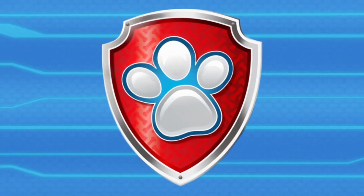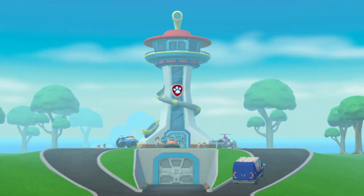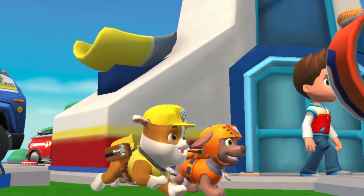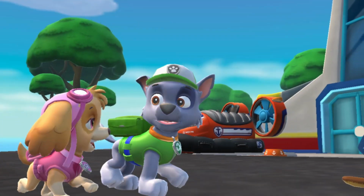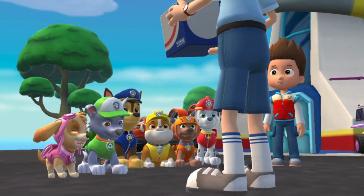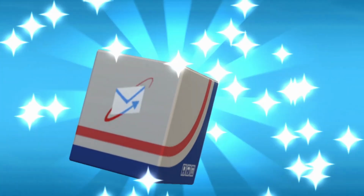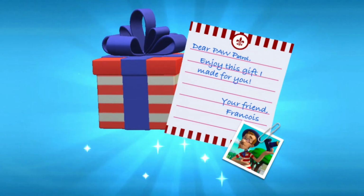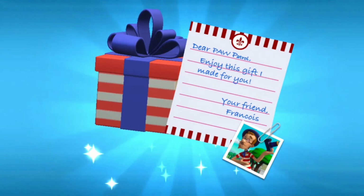Dance! Pups, look who it is! It's Mr. Postman! He's here! Delivery! I wonder who sent us something. I'm so excited! One packet for the Paw Patrol. Here you go. Dear Paw Patrol, enjoy this gift I made for you. Your friend, Francois.